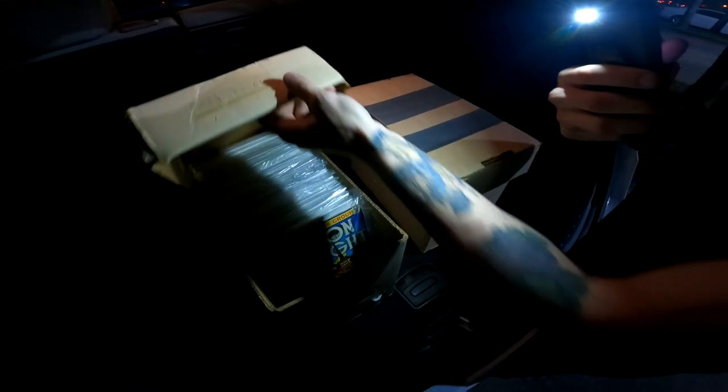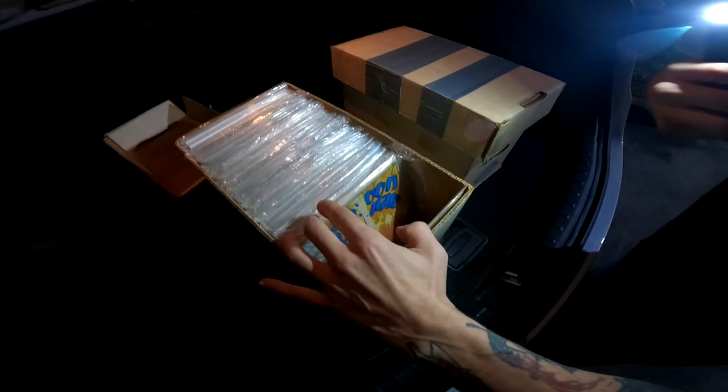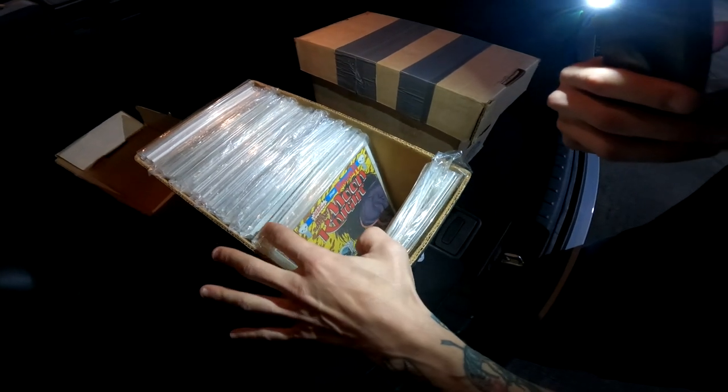Yeah, guys, we just got the whole freaking thing. We'll show you what we got. I'm so excited. Great day. I didn't mean to interrupt you there, Sarah, but we got the boxes, guys. We were able to grab Moon Knight.